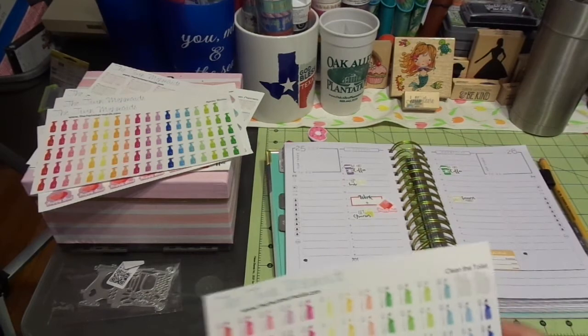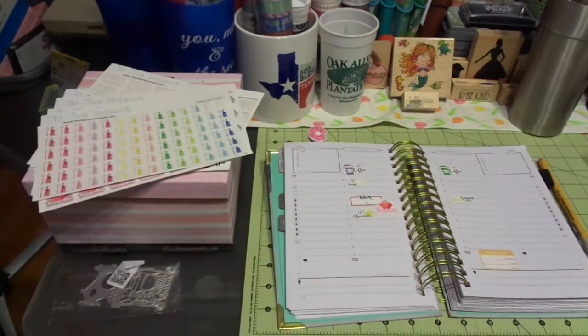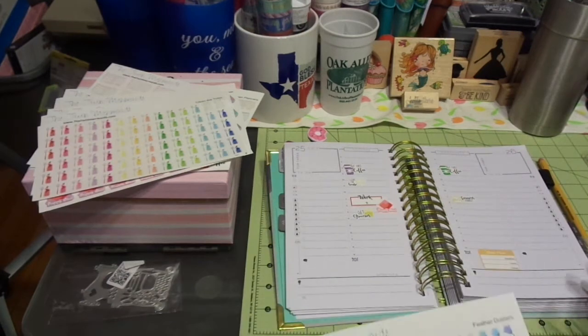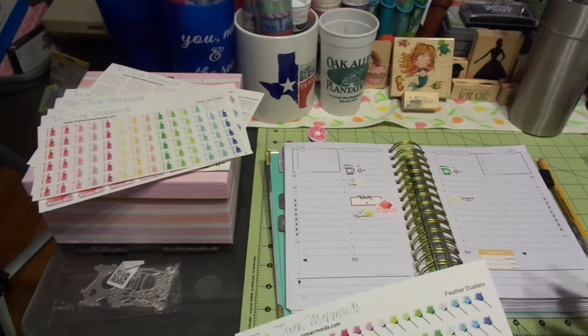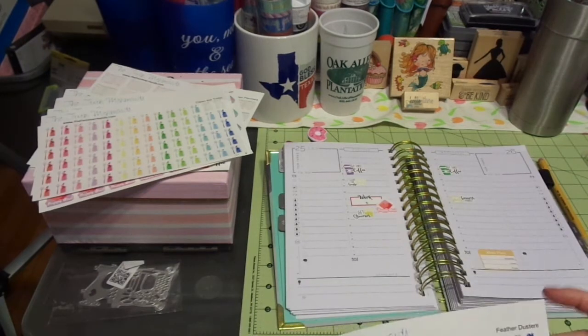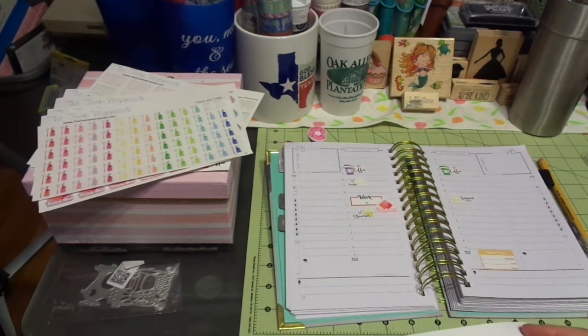I spray our shower down with that vinegar solution. It cuts a lot of that mineral buildup because we have an avocado tub. Yes, it came with the house. The bathroom is avocado green and pink, and it's gorgeous. I love it. When we first moved in, we were like, oh my gosh. And then we realized, no, we really like it.